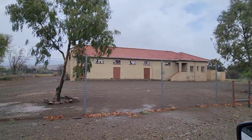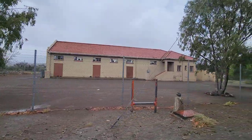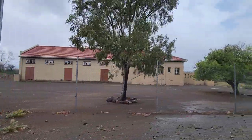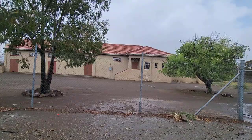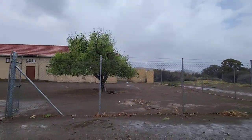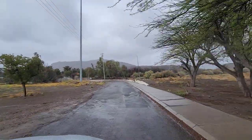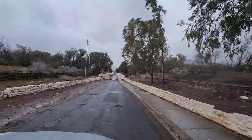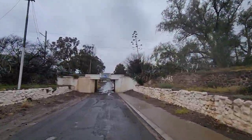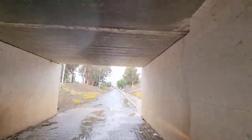Wow. These windows are all still intact, strangely enough. But it's clearly also old. Not functional. Definitely not. Interesting. Train tracks.